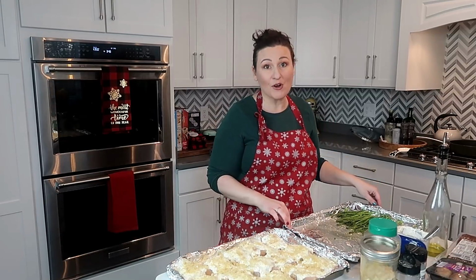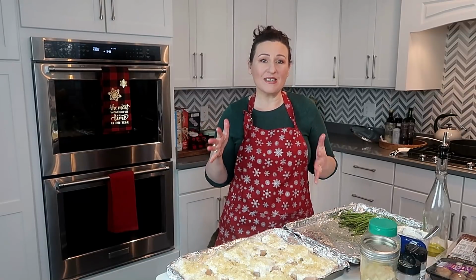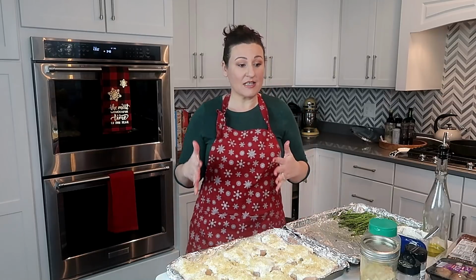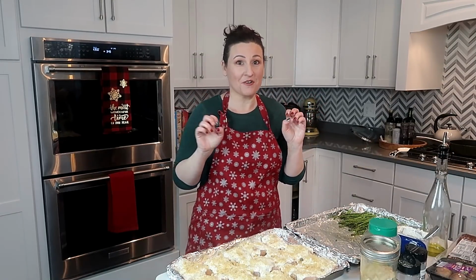They will last you forever and ever and ever. And a good sheet pan is around $20, so it's an investment to get 4 at one time, but to build up to that is really, really worth it. I'm gonna wash my hands again, and then we are going to make our burgers.